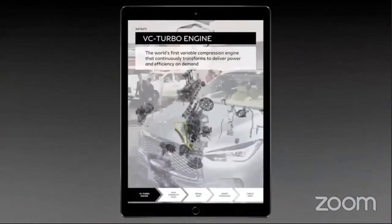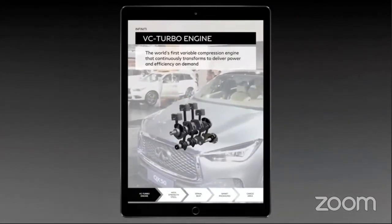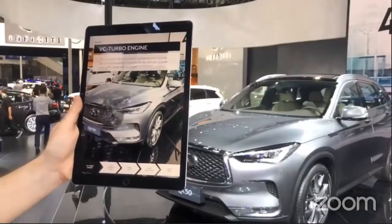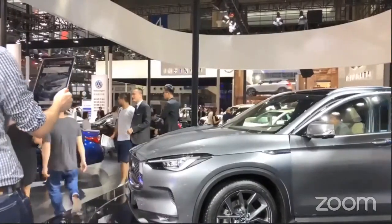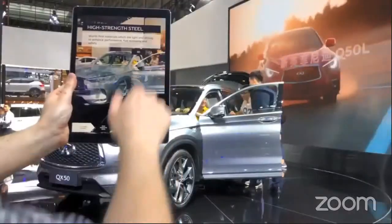And then you're able to bring this engine to the front of your view, rotate it, spin it, see how it performs, see different parameters, explode it, and of course, bring it back to the accurate place in the vehicle and go to a different place to see many more components, features, or capabilities.